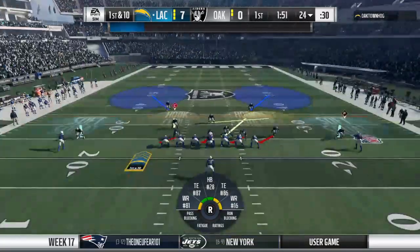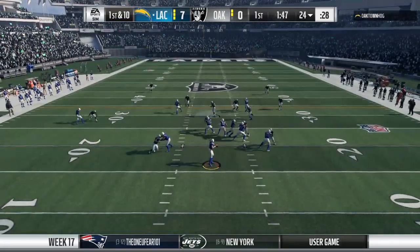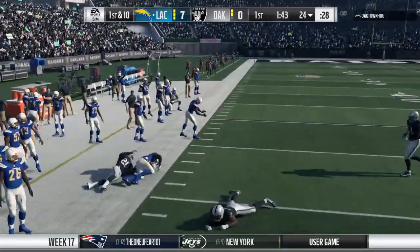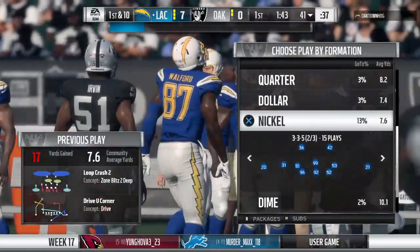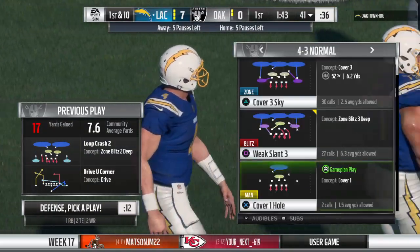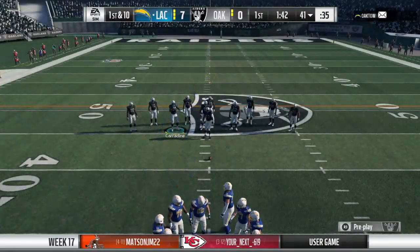Here we go. 3-19. On first down, he'll drop to throw. It's caught by Clive Walford. And he goes out of bounds across the 40-yard line. 17 yards for the Chargers there as they've got themselves a first down. Then the offense lining up 1st and 10.